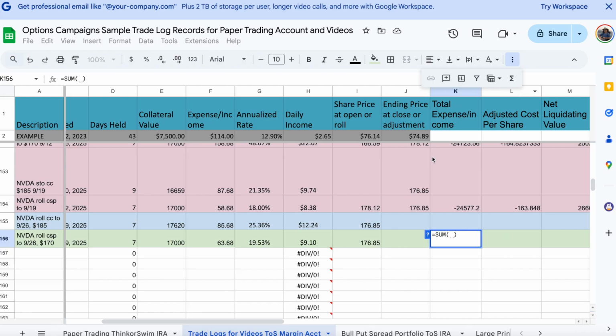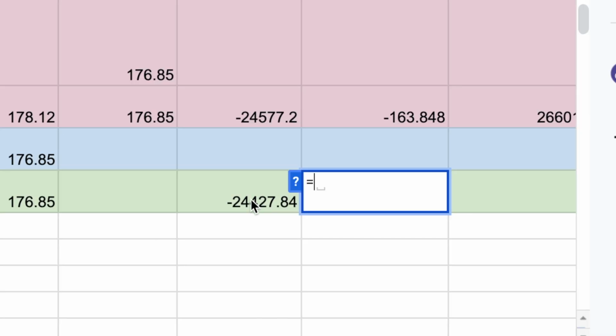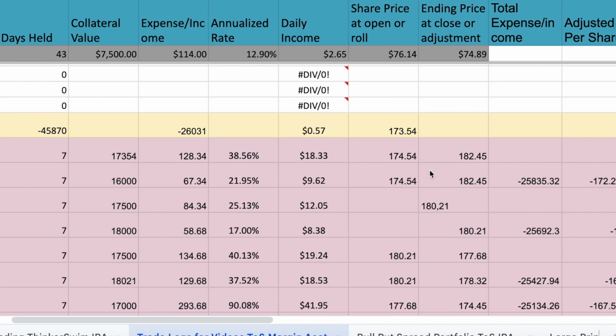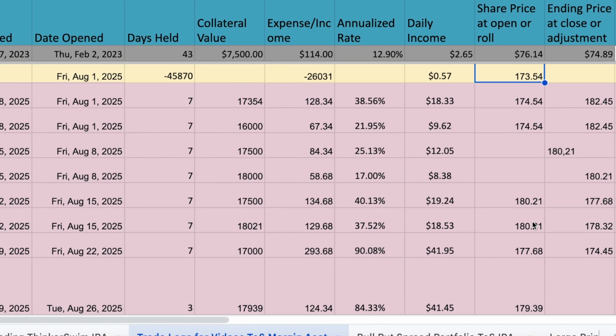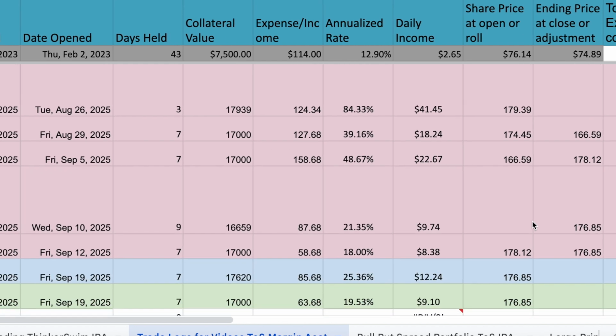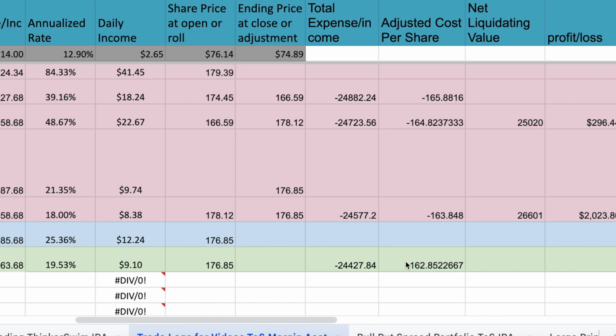Now I'll go back and sum everything to date and divide by 150 to see my average investment per share at this point. I originally bought 150 shares and paid $173.54 for them. I haven't bought or sold any shares since that original purchase on August 1st, but when I factor in all of the covered call and cash secured put premiums, I've brought my average investment per share down to $162.85.